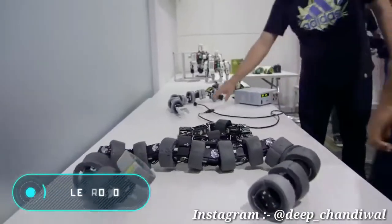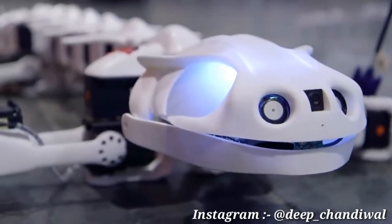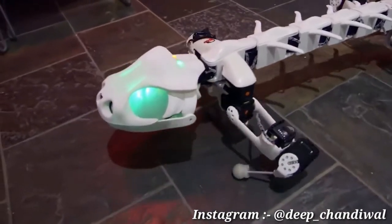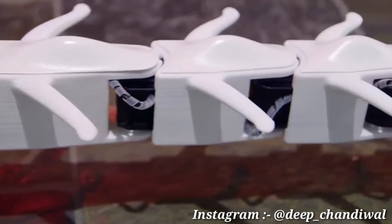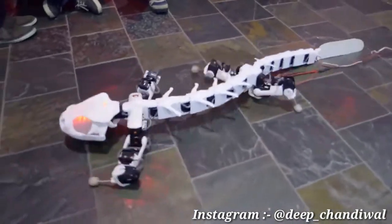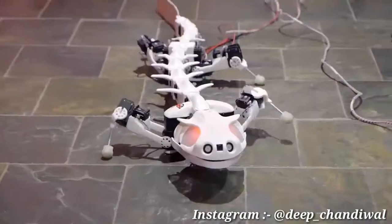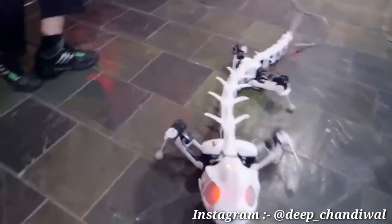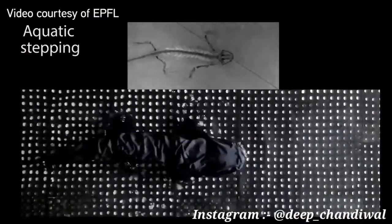Pleurobot. To create this robot, which mimics the movements of a salamander, experts had to study the X-rays of the movements of a real salamander while walking on the ground or swimming. Perhaps that's why the resulting Pleurobot looks so much like this animal. The robotic salamander was created by the scientists at the Federal Institute of Technology in Lausanne, Switzerland. It was decided to print the skeleton of the robot on a 3D printer. The robot's driven by electrical circuits that operate under the control of the synthetic nervous system.